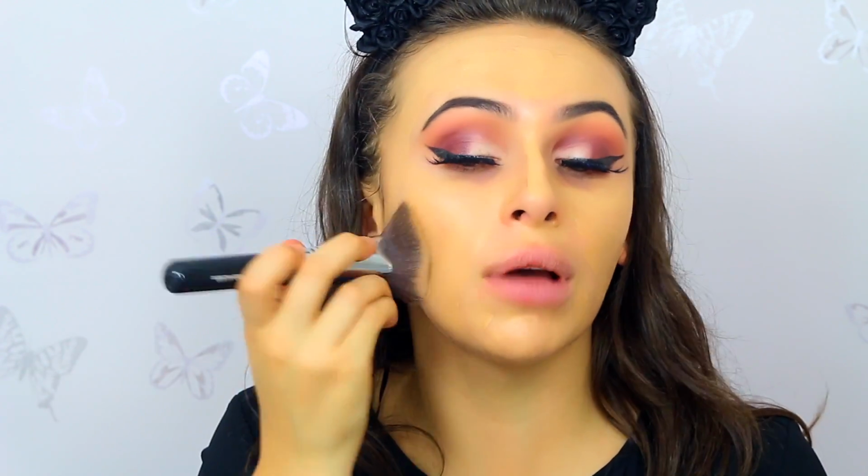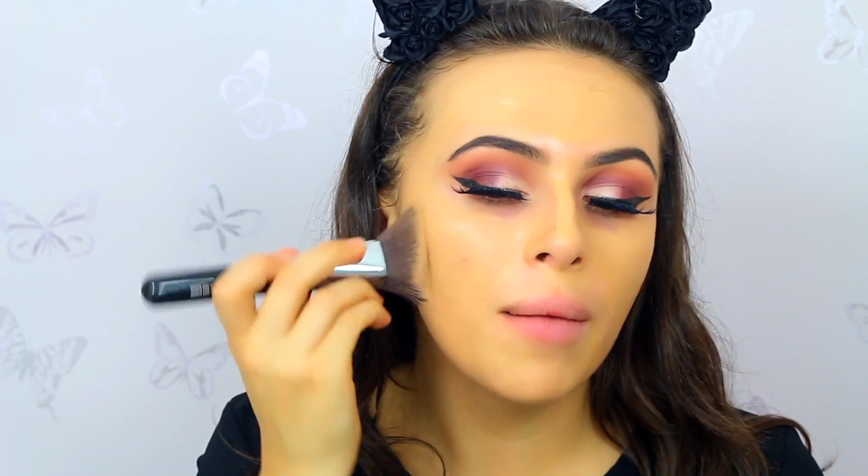I'm going to take my Sigma Precision round and just sort of pat that and blend. Pat and blend. I just find that I like to pat and blend. Don't know why. But oh my God, Riverdale's sick.